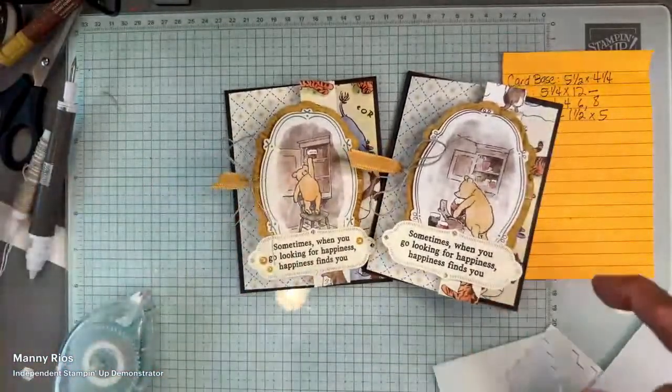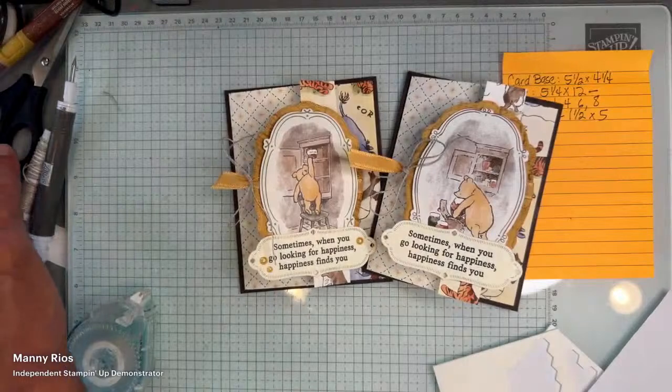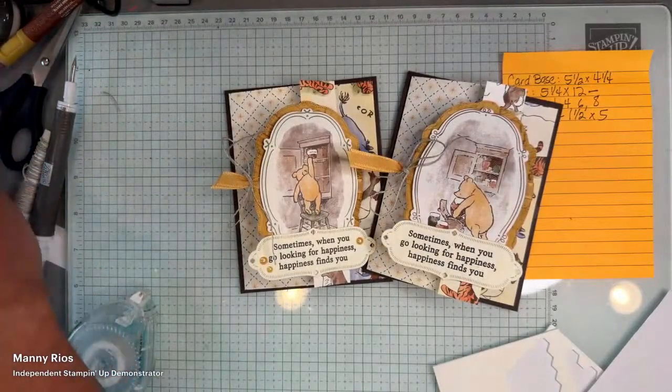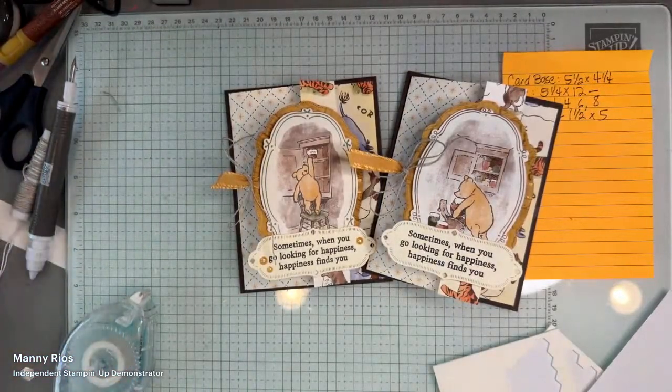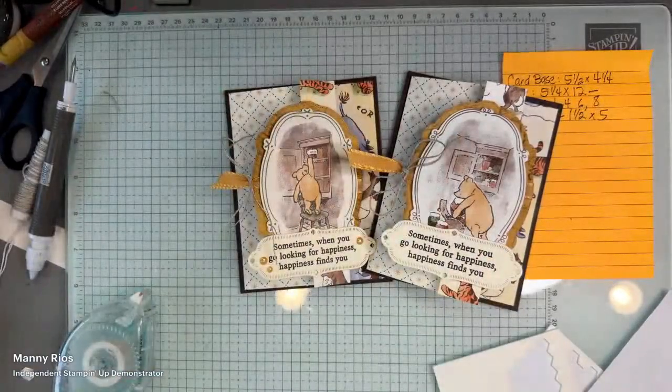Oh, I'm glad I pulled that out. Give me a second. Where are they? I know I have them here somewhere. Where are my dots? Where are my dots? I have them, so I might as well use them, right? What did I do with them? Talk amongst yourselves while I look for my dots.